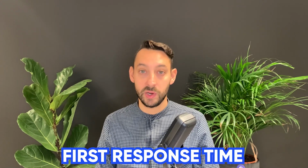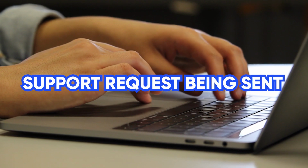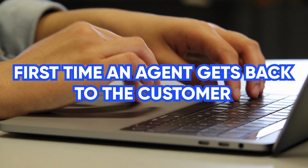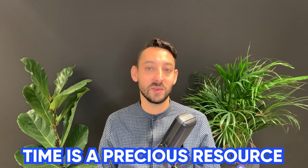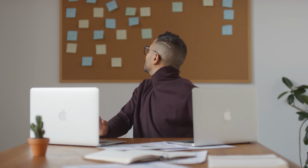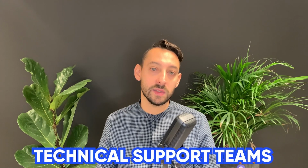One of them is first response time, which tracks the time that goes between a support request being submitted and the first time an agent gets back to the customer. Time is a precious resource to your customers, so definitely the faster you're able to get back to them, the happier they will be.